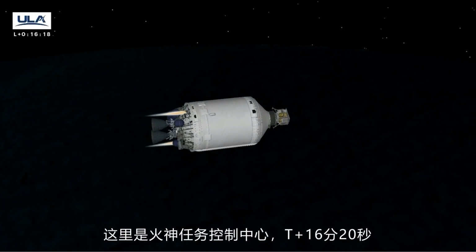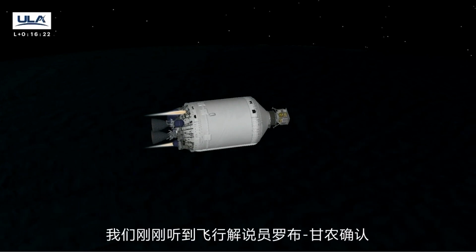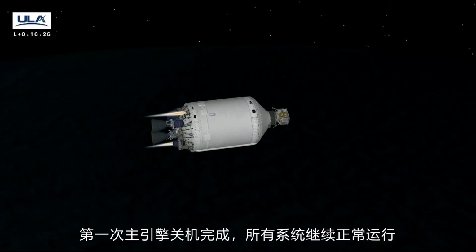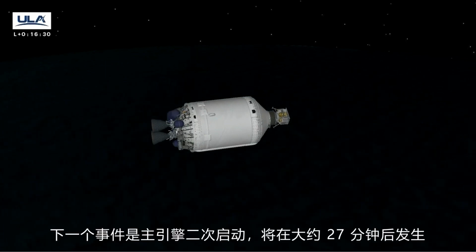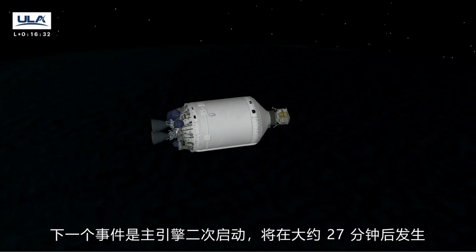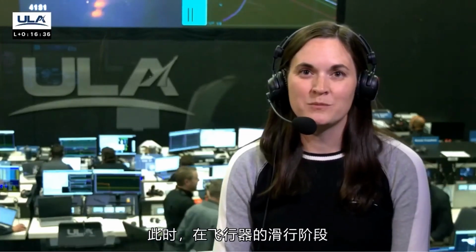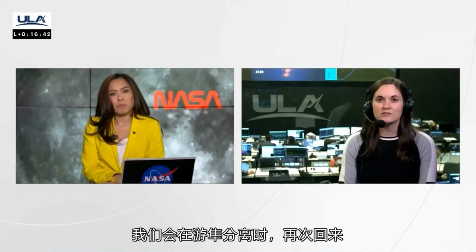This is Vulcan Mission Control at T plus 16 minutes 20 seconds. We just heard flight commentator Rob Gannon confirm successful cutoff of the first main engine, and all systems continue to operate nominally. Our next event, Main Engine Start 2, will occur in about 27 minutes. At this time, we'll pass the broadcast back to the NASA team to continue with mission coverage through the coast phase. We'll join you back in as we approach the separation of the Peregrine spacecraft.